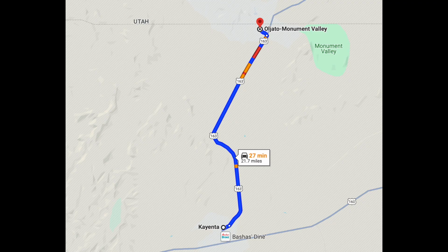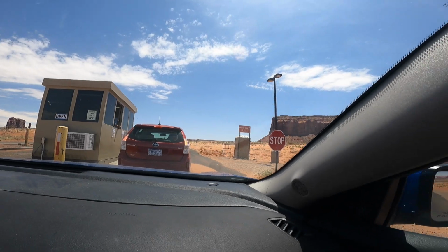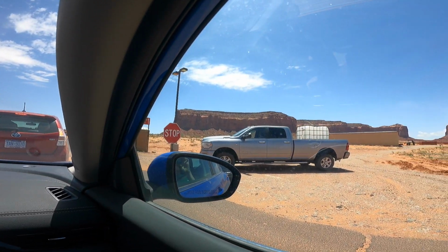The other option you could consider is staying in Kayenta, Arizona, which is a few more miles down south of Monument Valley. There is a small number of hotels there, and grocery stores and other services are available. And they're a little more reasonably priced. Cost for entry is $8 per person per day.